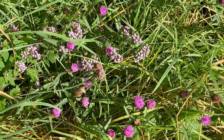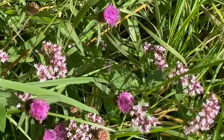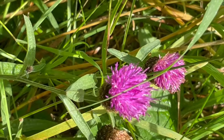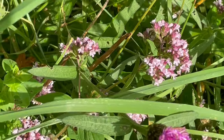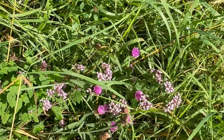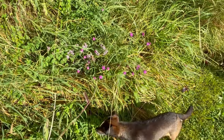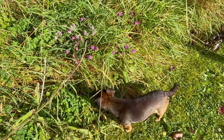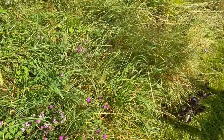I'm loving this flush of purple. It's knapweed and some marjoram, wild marjoram. But it's a beautiful splash of purple. Look at that. Inga's inspecting, thinking I'm looking at a dung beetle or some other insect. Oops, somebody's just arrived.